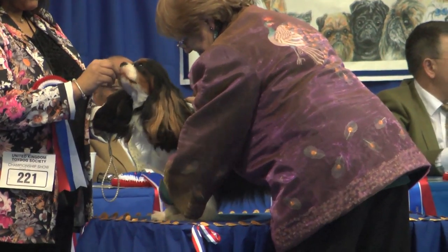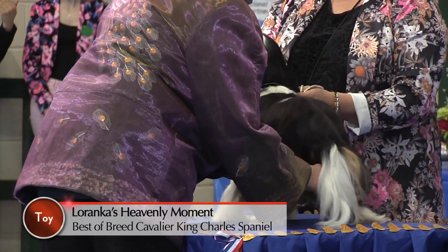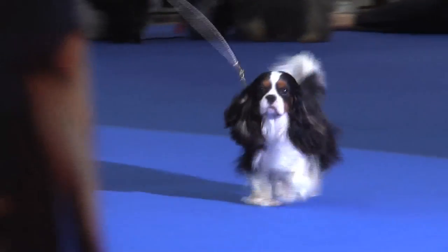Now on the table, we have the Cavalier King Charles Spaniel best of breed. This breed had 2 judges, and best of breed was the Dog, number 221. That was our best of breed Cavalier King Charles Spaniel, number 221.